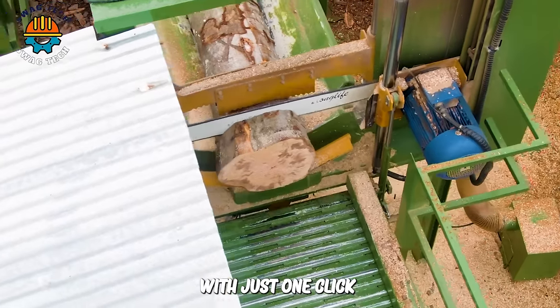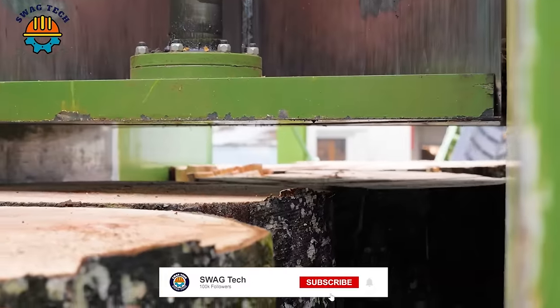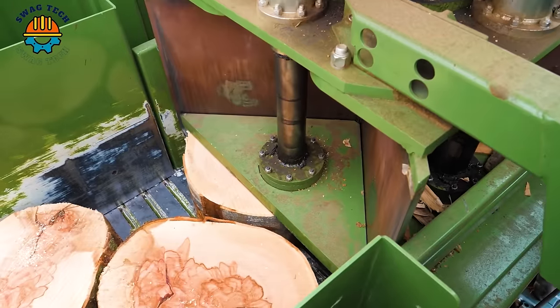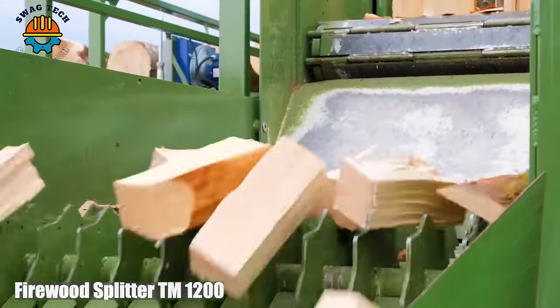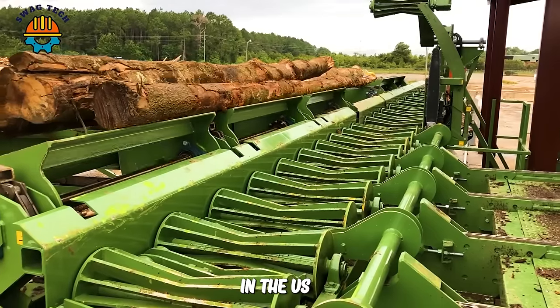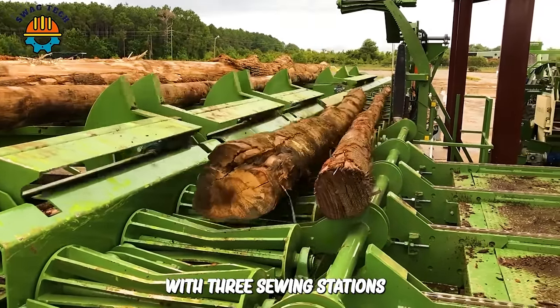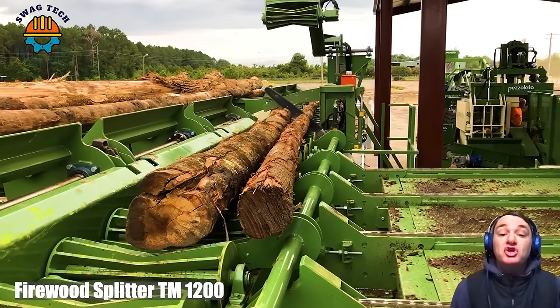It's amazing because with just one click, the Firewood Splitter TM1200 can divide a large diameter log into 20 pieces. In the US, this special equipment for handling firewood is designed with three sawing stations. Each sawing station is designed differently, bringing high efficiency to businesses.